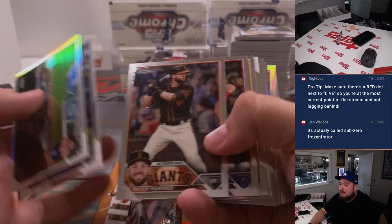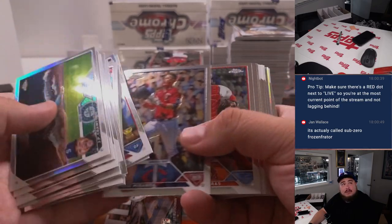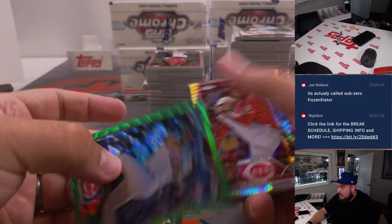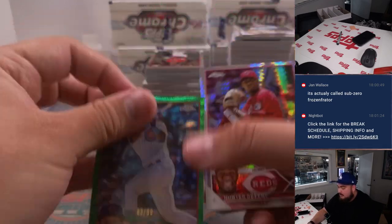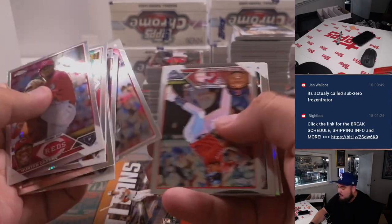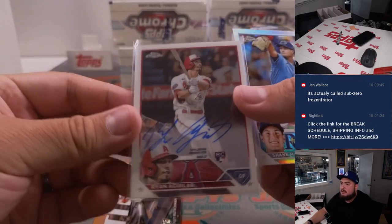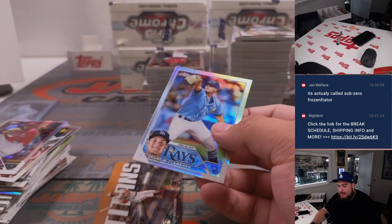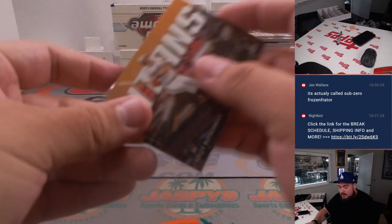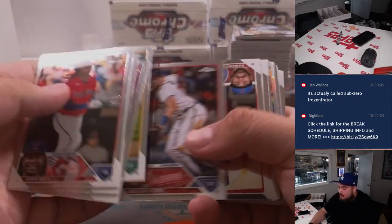Adley. We got Nelson Velasquez to 99. And then we got a Ryan Aguilar for the Angels. I think we're missing a big Angels hit too, man. Obviously I know we're definitely chasing Ohtani and Trout, but I feel like some of our cases have been okay. Some of them have been solid, but I'm trying to get one of those jaw-dropping ones.